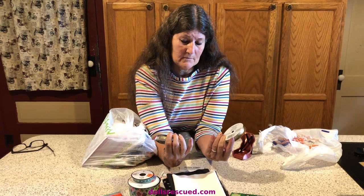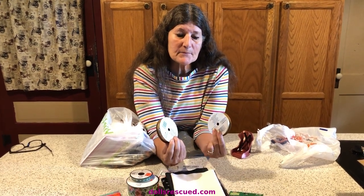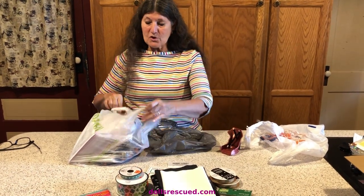5 yards. Oh, they took a yard out. But at any rate, 47 cents, you can't beat it. It's doll size width and it's going up. So you should grab some.